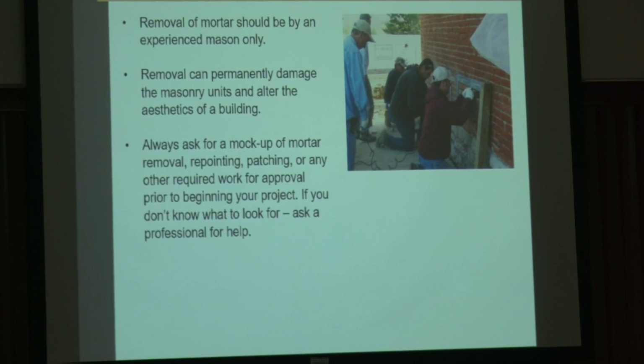Yeah, so removal of mortar should be by an experienced mason only. This is an excellent photograph to have here. It almost looks like a mock-up preparation. That's John Spiewak in the background. If you don't know who he is, he was the co-author of the Preservation Brief for Historic Masonry for the National Park Service. Great resource. I consider him a friend.